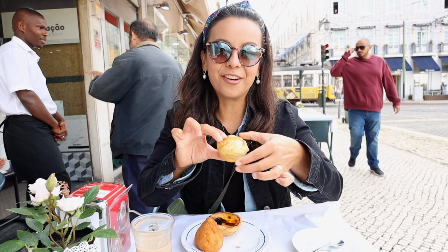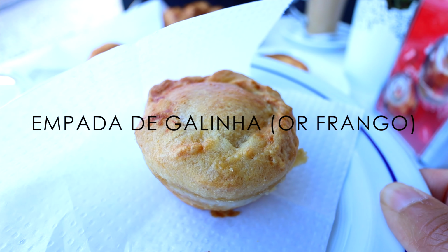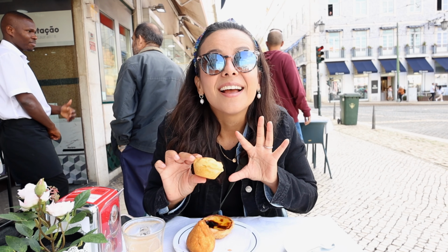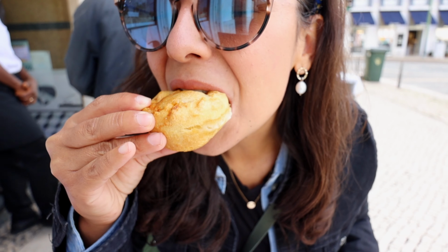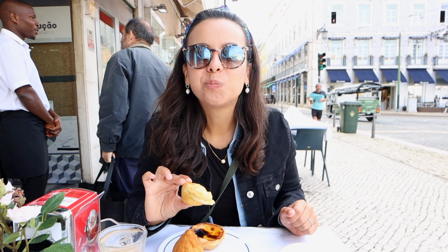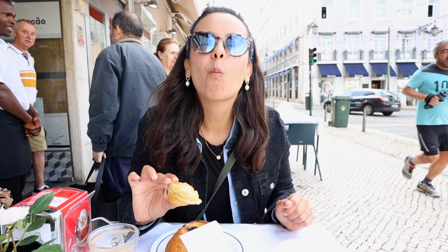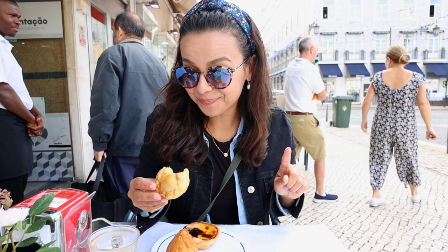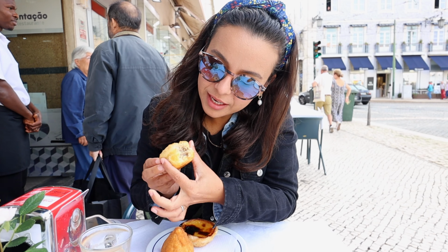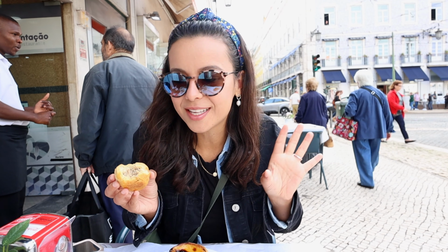First, we have a chicken empada, and you will see it by the name frango empada or gallina empada, and they are delicious. You can find them everywhere, and this is our go-to. This one's really good. This is one of the best ones we've ever had, actually. It's a little bit of a dense dough. It feels like a quiche almost. And inside is shredded chicken. Every bakery has their own seasoning and style. And it's delicious. You have to try this when you come to Portugal.